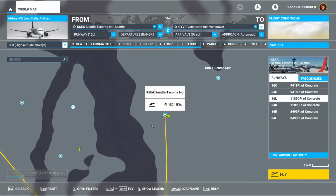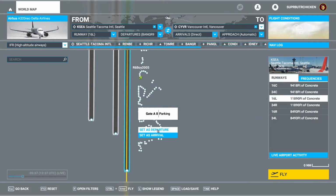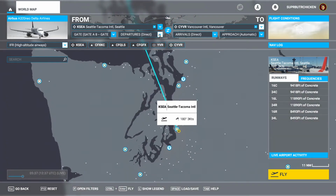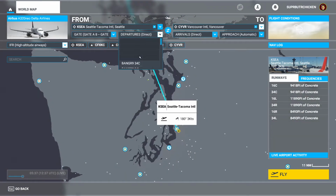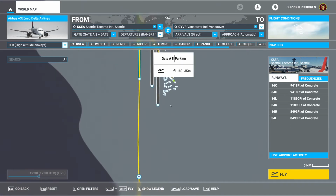And the gate's there too, I think. Did it load the gate? No, it didn't load the gate. Of course it didn't load the gate. Gate 8. Departure. Not direct. I don't want to go direct. Was it 16 right? Yeah, 16 right. We'll just take runway 16 right. That works for us, I guess.